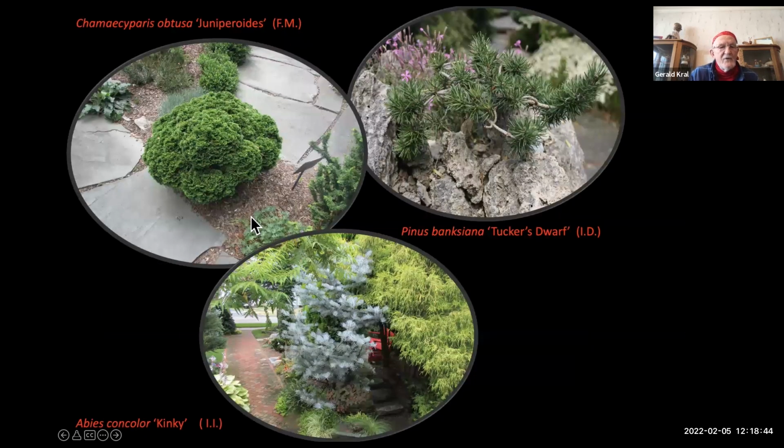And here's some examples. This is Chamaecyparis obtusa, a Hinoki cypress. I bought this about 8 years ago at the Long Island National Meeting. We stopped at a nursery and he had three or four of these he'd had in a nursery for, at that time, he said 30 years. And I could see they were only about 18 inches, 20 inches in diameter.